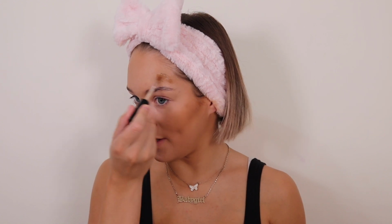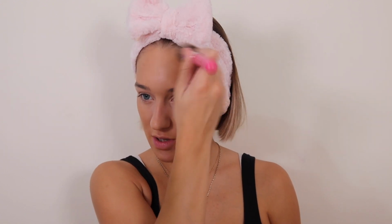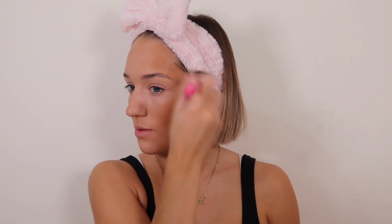I'm just tapping that in. Put a little bit up the forehead here. I feel like they do set a little bit more quicker though than my usual concealer, so I'm just going to work with them a little bit slower, I think, rather than put it all on one area.